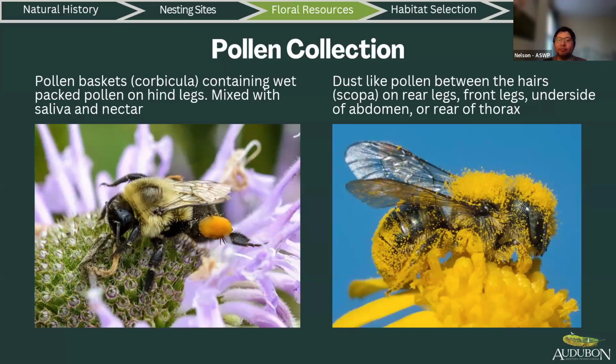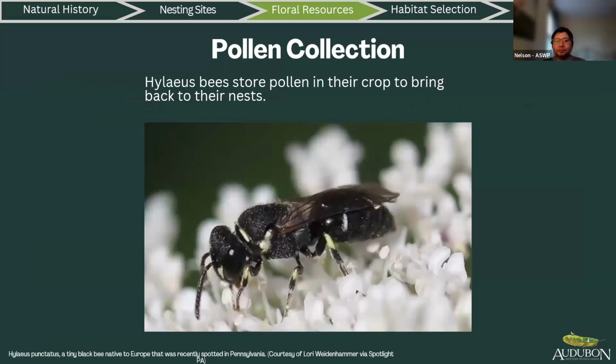Wet versus dry. There you go for these two. So corbicula is wet, scopa is pollen that's dry.